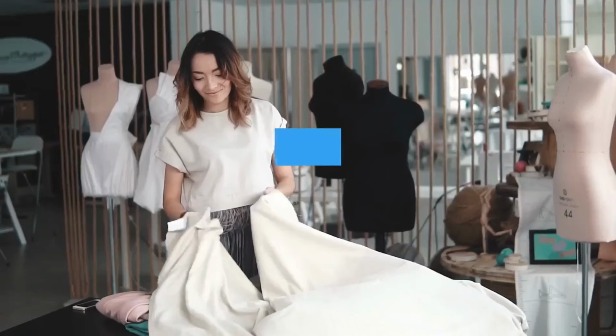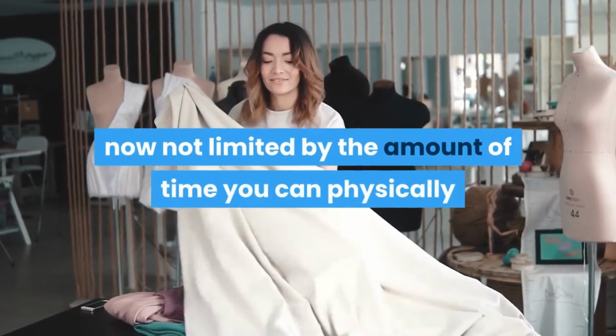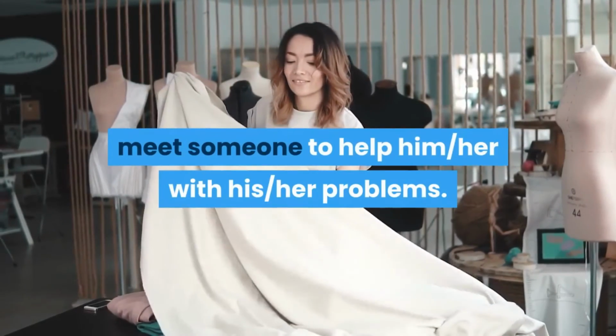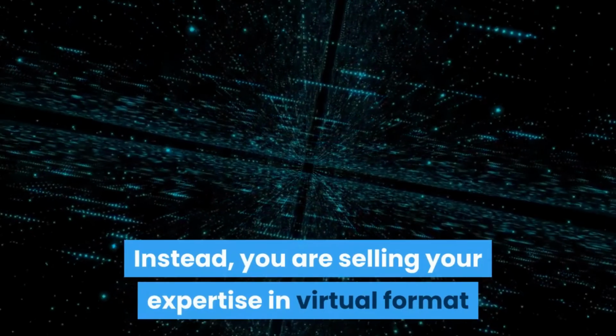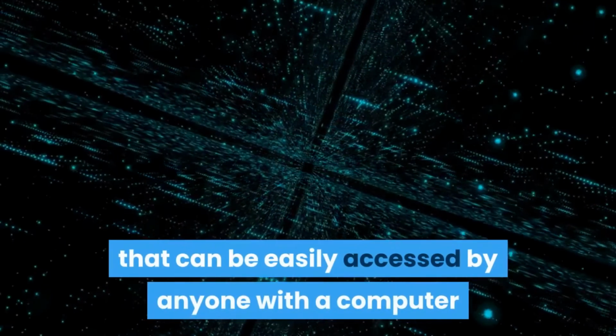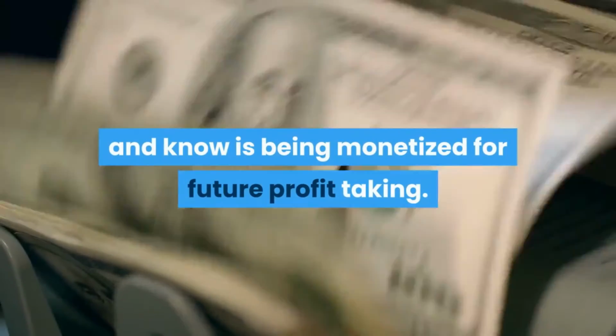The one-to-many model works because you are now not limited by the amount of time you can physically meet someone to help him or her with his or her problems. Instead, you are selling your expertise in virtual format that can be easily accessed by anyone with a computer and an internet connection. Everything you do and know is being monetized for future profit-taking.